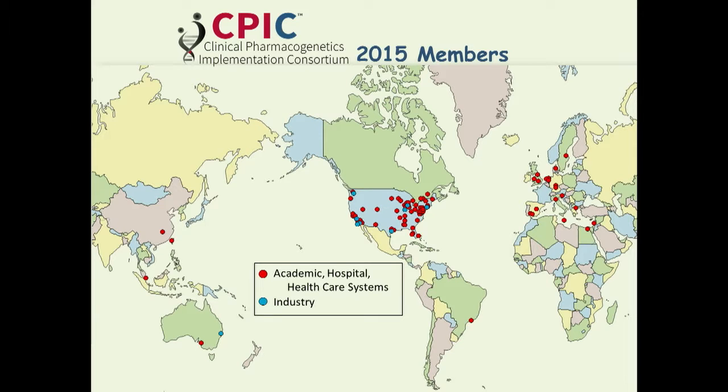So as I said, we have over 160 members, and you can see that they're all throughout the United States, and we have several in Europe, in Asia, even some in Australia. So throughout the world, we are an international consortium. We have members from 86 institutions and I think 16 countries last time I counted. So we really do represent, I think, what's going on in the therapy throughout the world.